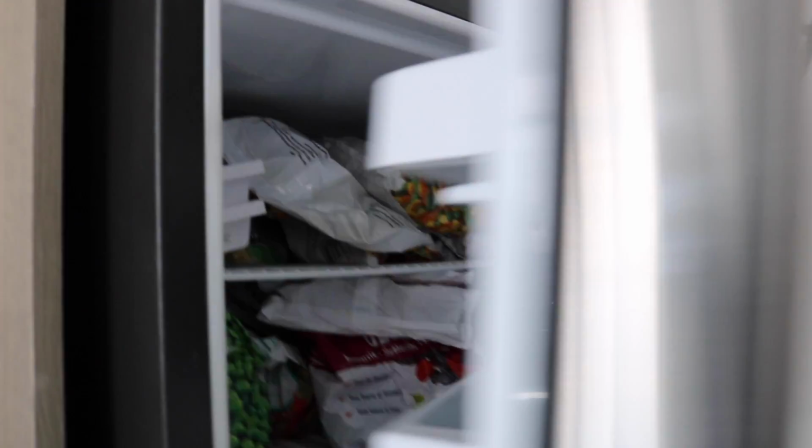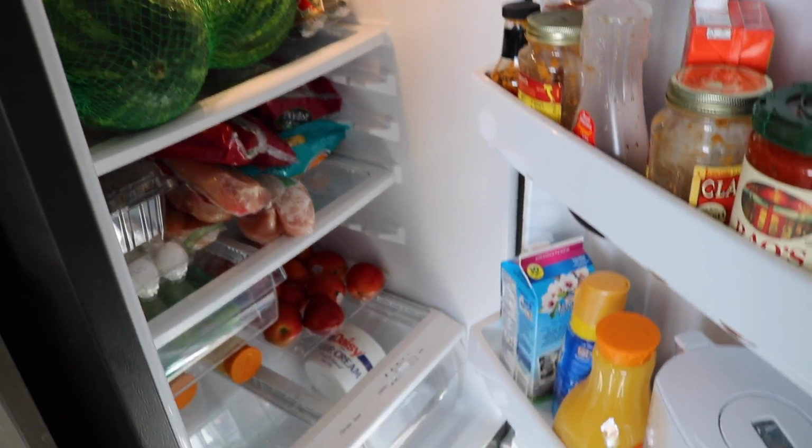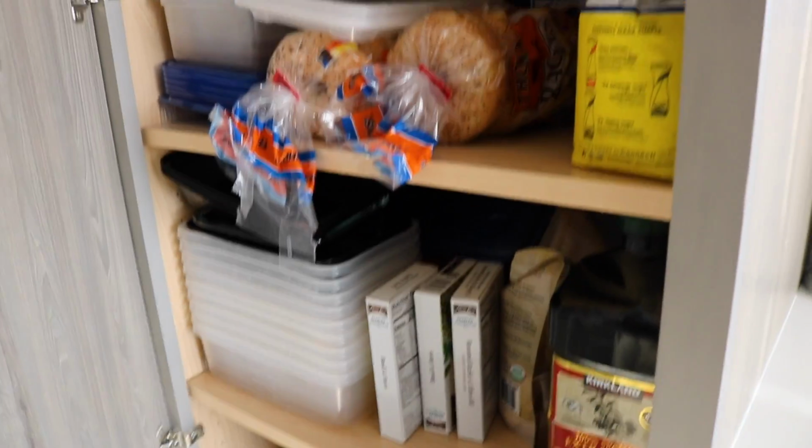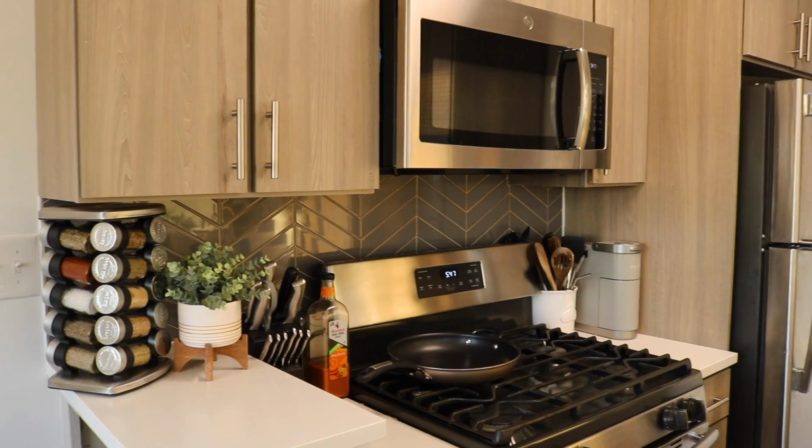So here's our fridge with family pictures. A lot of frozen vegetables and fruit. And we just went grocery shopping because it is Saturday today and we have to meal prep tomorrow on Sunday. So on this side, it's our pantry where we keep all of our spices, oats, pasta, all of our containers, bagels, olive oil, and rice cooker. We just kind of make do with the space we have.